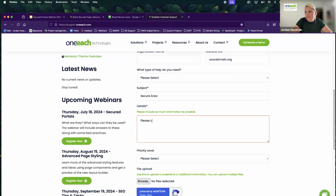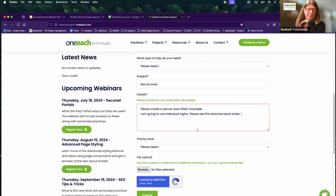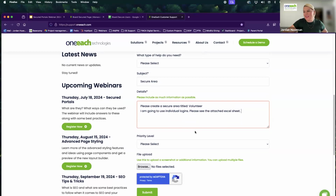We can say, please create a secure area titled volunteer. I am going to use individual logins, please. See the attached Excel sheet. You're brave. I don't type in a live webinar. Trying to type it up quickly without mistakes. And then you can attach that file.